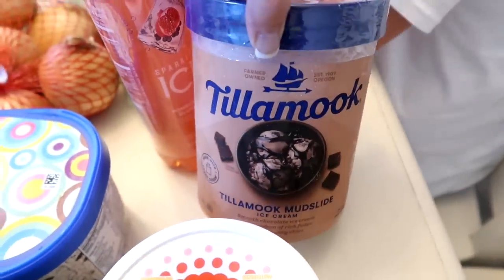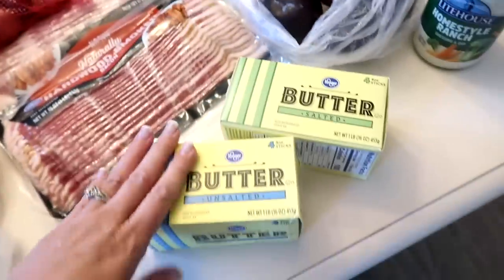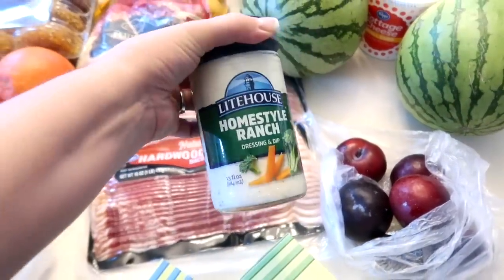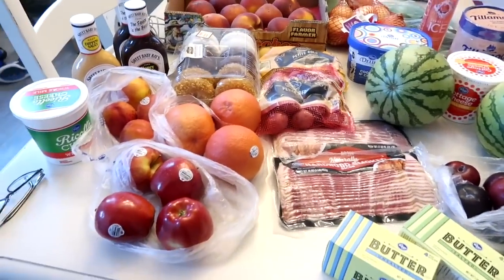This looked really good. I grabbed an ice drink and butter, unsalted and salted, and then the Homestyle Ranch one, and it was cheaper at Smith's. So this was Smith's, and so we are set for a while.